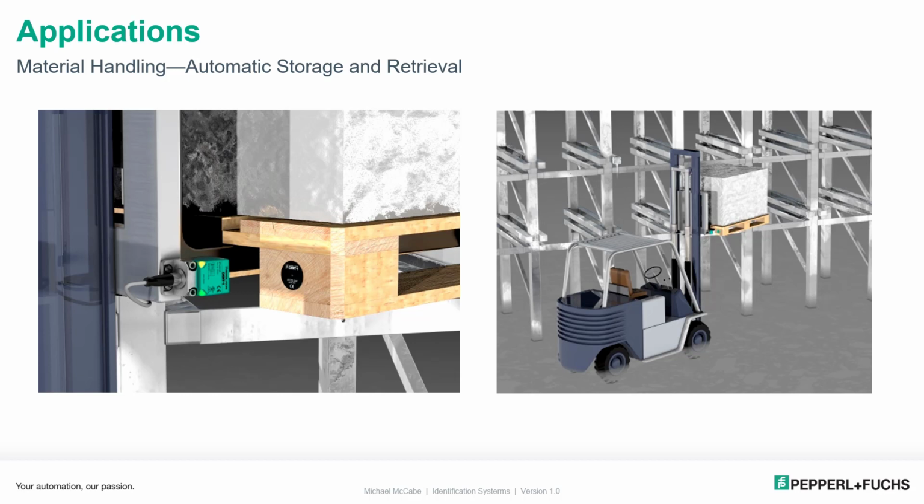On the right-hand side, an RFID reader is on that forklift. When it picks up a pallet of product, it reads the tag. Automatically the data could be sent wirelessly to verify that it's the correct pallet. If wrong, an alert could go off, and the correct location could be sent to the forklift operator.